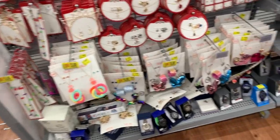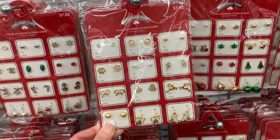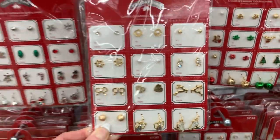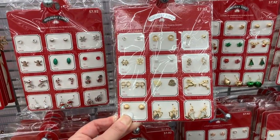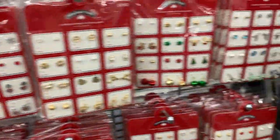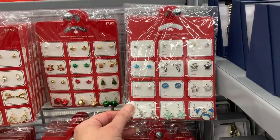So cute. Even more? Oh my gosh, you guys. I didn't even see these over here. Now, these are below the Christmas earrings. I really like this idea because it's the little tear and share idea. And you could just put this in with a cute little Christmas card, maybe for a bunch of favorite coworkers. You get 12 earrings for $7.92.